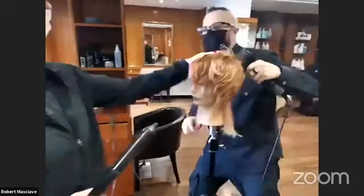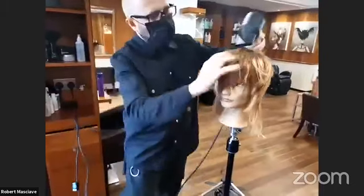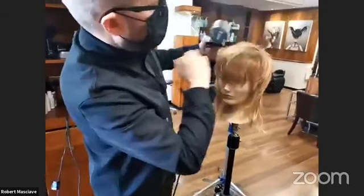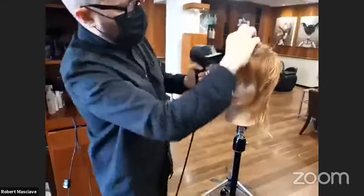Color is really cool. Kerry's got a fantastic color. You see.